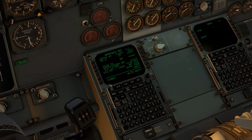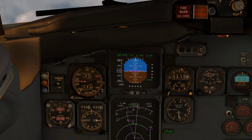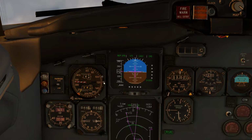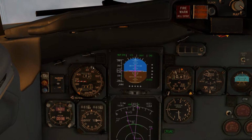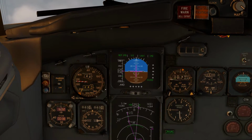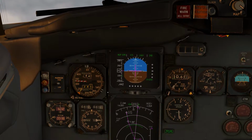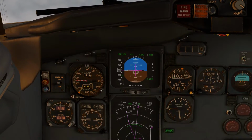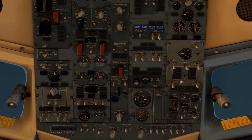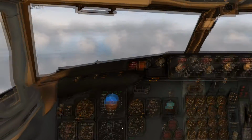Flaps 40, 141 plus 5. So got our flaps 40. Take these two, take these back as we don't need them. Okay. So we've got flaps 40 at 141 plus 5, just leave it at 146, so we'll stay in between that margin. Passing 10,000 feet now, put our landing lights on, our runway turn-offs, we'll leave our taxis until we get down on the ground, and our wheel well as well.